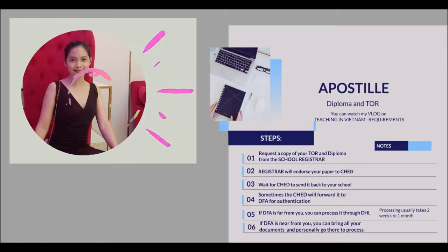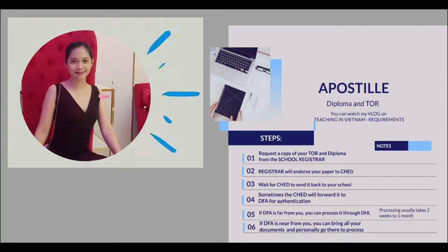Now, wait for CHED to send it back to your school. Sometimes CHED will forward it to DFA for authentication. In that case, they will just give a stamp to your school, and your school will give the stamp to you. So now you need to go to the DFA, or the Department of Foreign Affairs office.